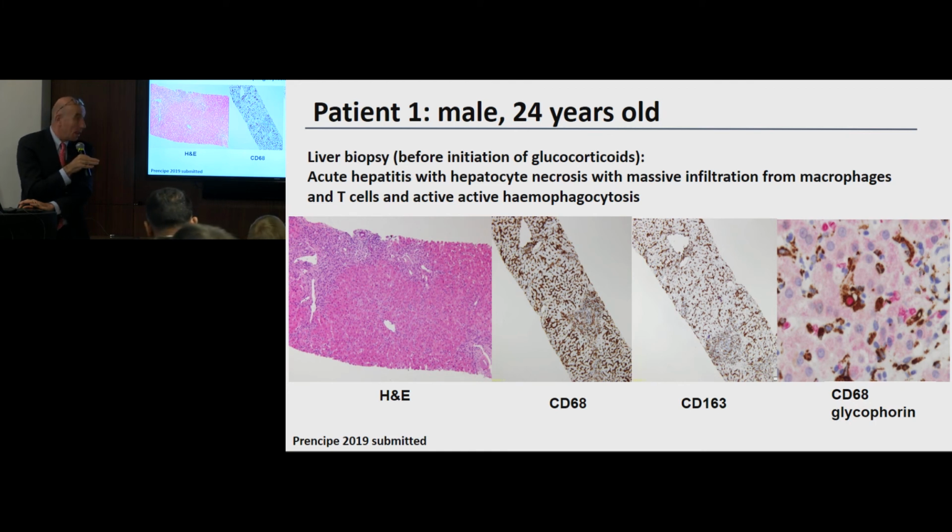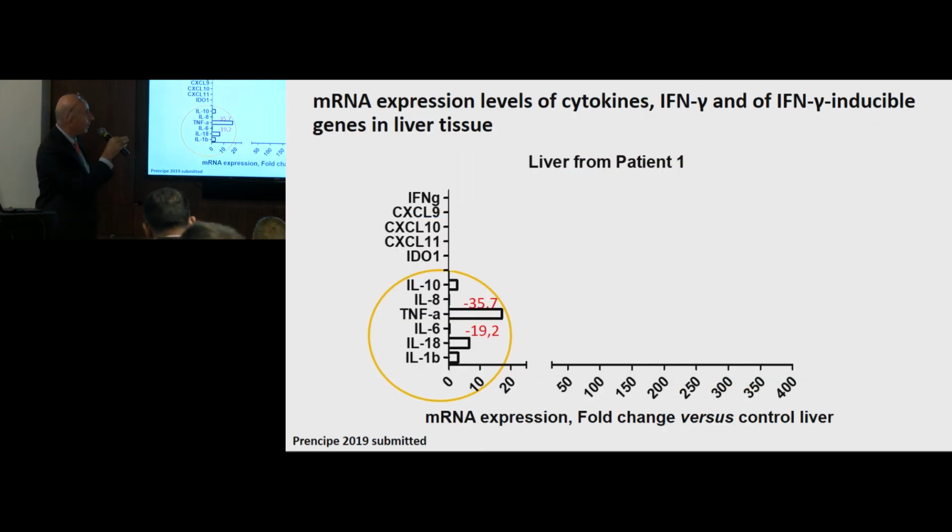pathology. We did not see frank hemophagocytosis. But this is glycophorin staining, so it's a bit more sensitive than just looking for hemophagocytosis. I think I wouldn't have seen it if not for the glycophorin staining. And we looked at the expression of a number of genes. Actually, I forgot the latest picture we have, which is submitted.